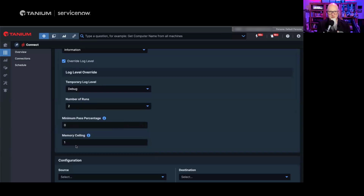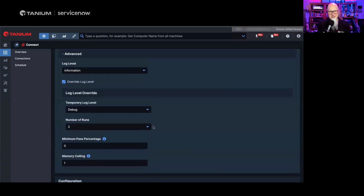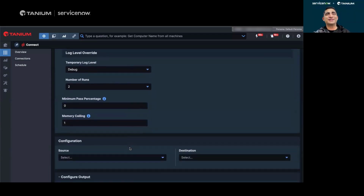Oh, so okay, temporary. Oh, it's been a while since I looked at Connect. I didn't realize we could do this on a temporary basis. So it'll just do 2 temporary runs at debug level, then after that it goes back to informational. Yes, actually. So exactly that, right? So it will do the 2 first runs at debug, and then revert back to informational after those 2 runs. Beautiful, beautiful. It's a great feature actually. That way I don't have to worry about turning it off, which can cause Tanium to actually perform really, really badly if you have trace level logs always enabled.